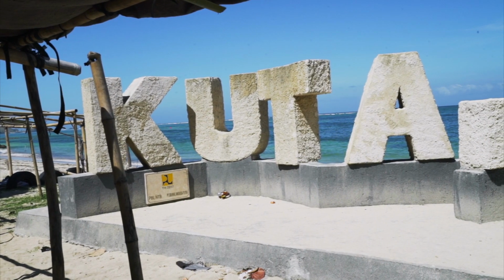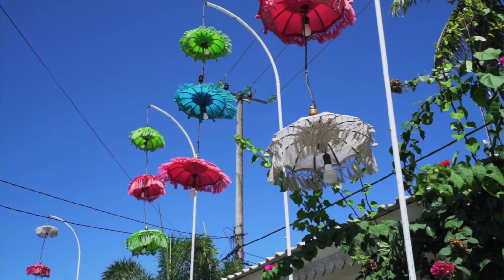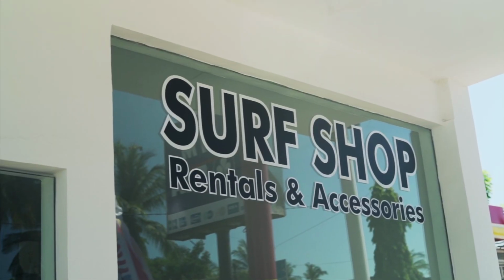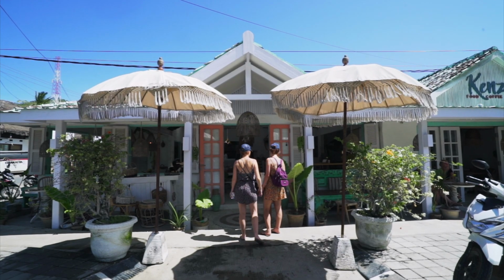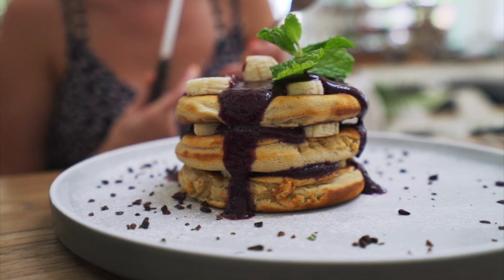Hello guys, Ryan here and welcome to Kuta, Lombok. Not to be confused with the Kuta in Bali, which is a very, very different vibe. But saying that, this is definitely the busiest place we've been to in Lombok. It's quite a young crowd, it's a surfing town, so there's a lot of very cool cafes and hipster brunch spots. If I had to compare it to anywhere in Bali, I'd say it's closest to Canggu, and if you've seen my Canggu video on this channel, then you know I wasn't a massive fan of that.